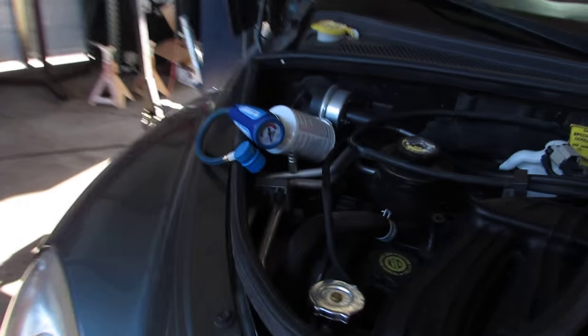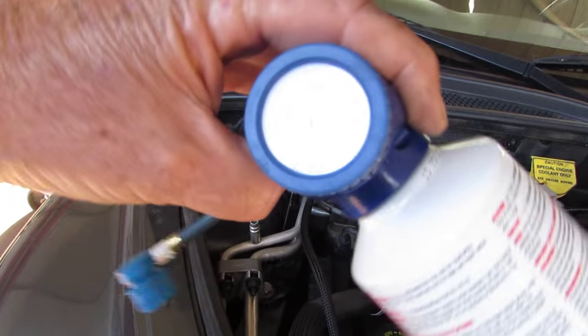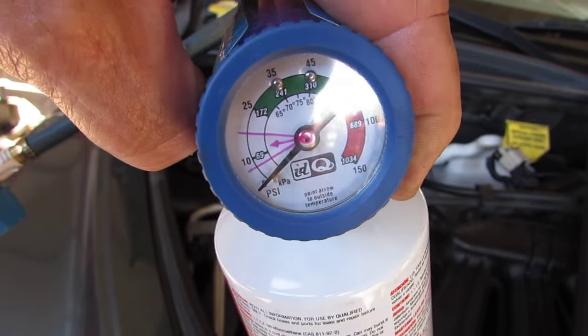Anyway, so I had the pressure gauge, this little funky pressure gauge here. You don't need high-tech crap. This thing here at Walmart to put your refrigerant in, but it's got a cool little pressure gauge here. So yeah, that was the problem, it would blow out the compressor.